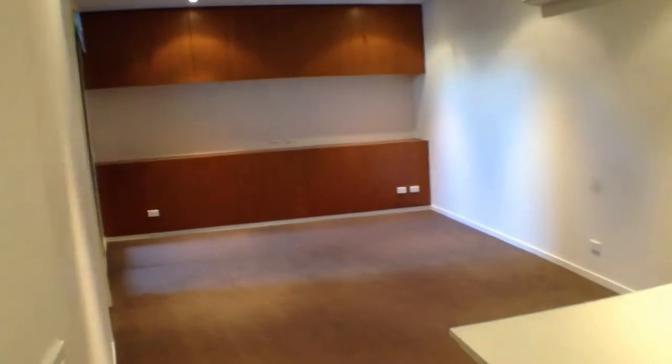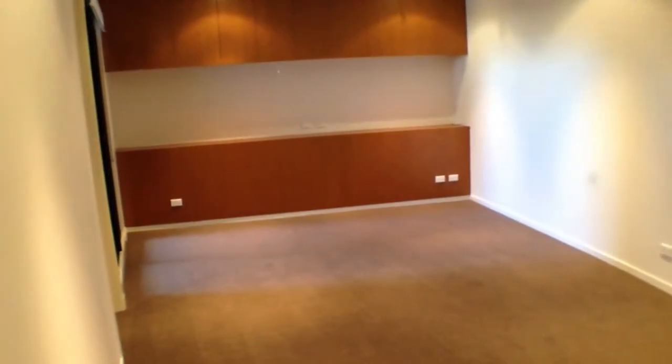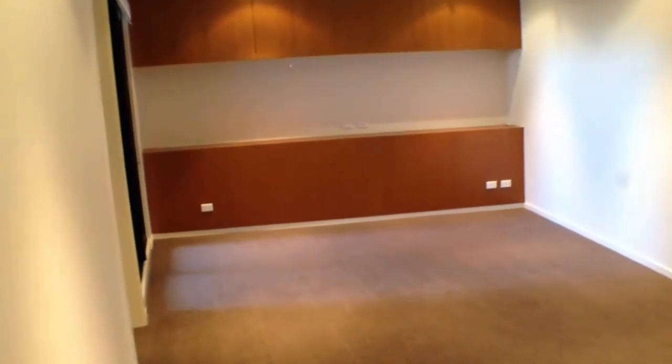Continuing back into the living room, we'll have another look from this end. As you can see, a very good space, and there's also plenty of extra storage in those cabinets down the end.